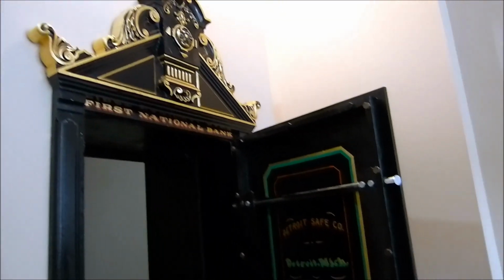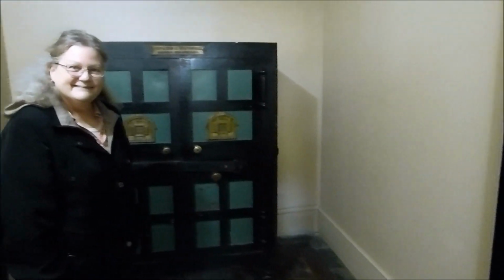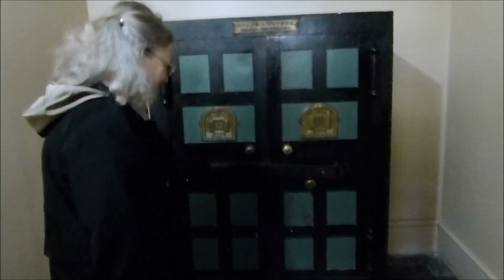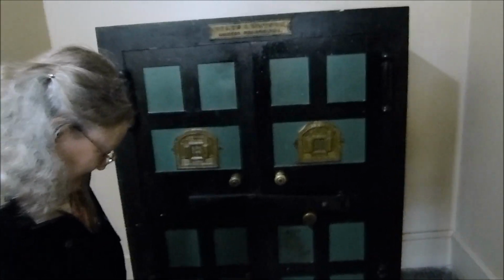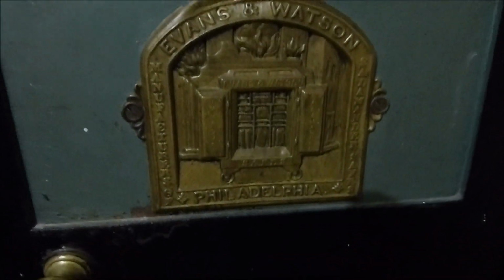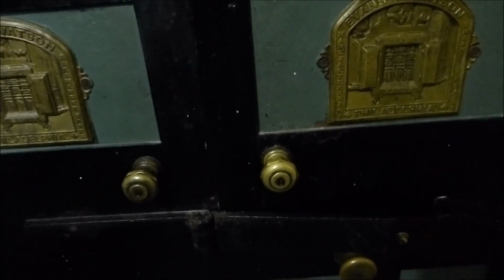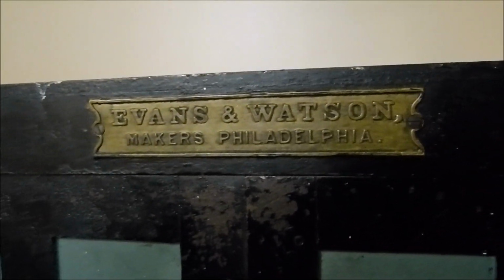This is pretty cool. This is a safe. It's a safe in a safe. That's right. Well, how far back does this go? Let's see. I don't know. You can see the writing on that. I don't think it has a date on it. It looks like just doorknobs with keys. I could probably pick that. There's the maker. It's pretty cool.